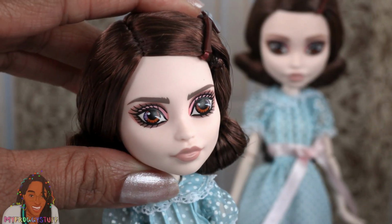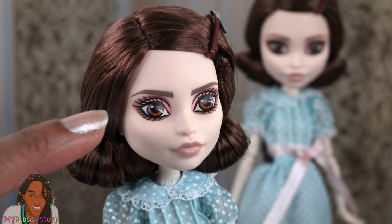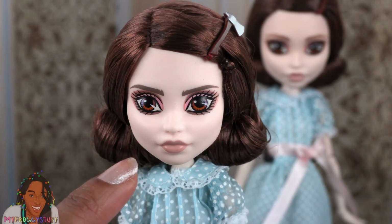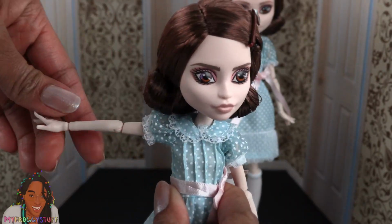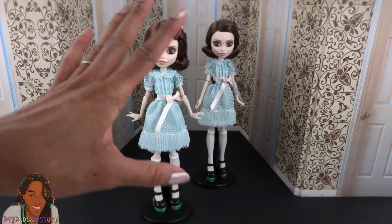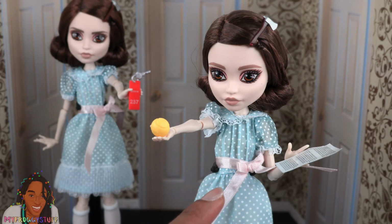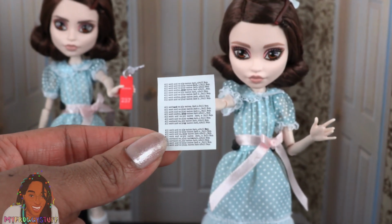Looking closely at the faces, they are pretty neat. There is a pink eyeshadow on the lid, then there is brown going around, creating like a smoky eye. They have brown eyes with little touches of purple and a very neutral lip color. They are fully articulated with movement at the head, shoulder, elbow, wrist, hip, and knee. The articulation we would expect to see on a Monster High doll. She can hold the keys, she can hold the tennis ball, and it's possible to balance the paper. But I don't think they were designed to do that. I just wanted to see if I could.